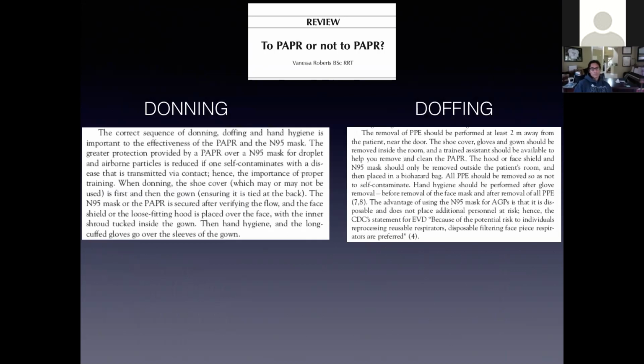And then the doffing procedure should be performed at least 2 meters away from the patient. So again, that inverse proportional exposure is cubed, right? So the shoe covers, gloves, and gowns should be removed inside the room. And then a trained assistant should be available to help you remove and clean the PAPR. So this is where I think having a third person outside the room to help us clean our PAPRs is really important.